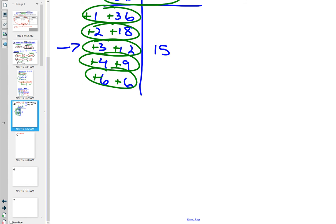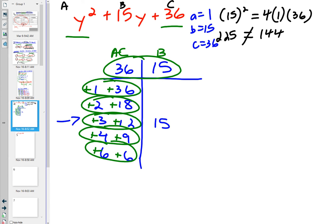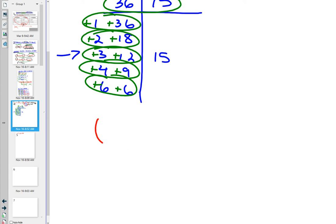Since 3 and 12 is our winning combination, now we have to check one more thing. We go back up to where we identified A, B, and C. If A is 1, which it is, you can go straight to factored form. If A is not 1, you have to do a little bit more. But luckily A is 1. I'm ready to factor. It's always going to be 2 parentheses whenever you have a table. The numbers that you just found are going to come second. So plus 3, plus 12. Those are the numbers I just found.